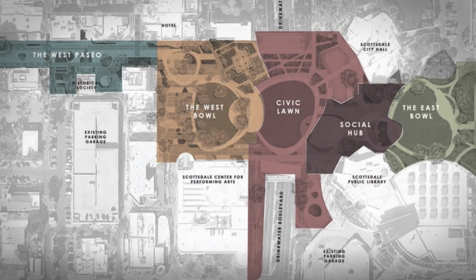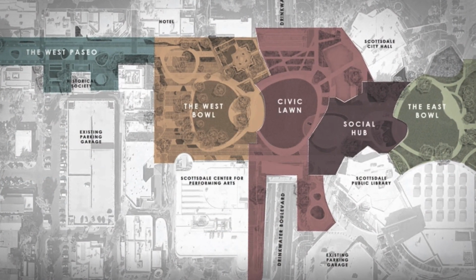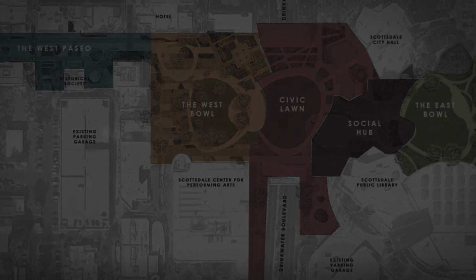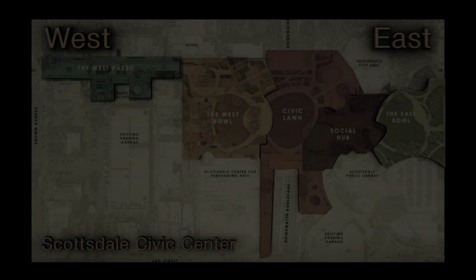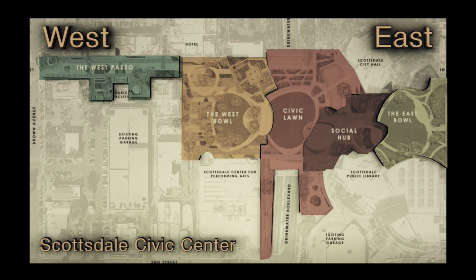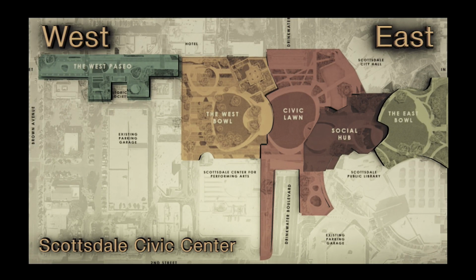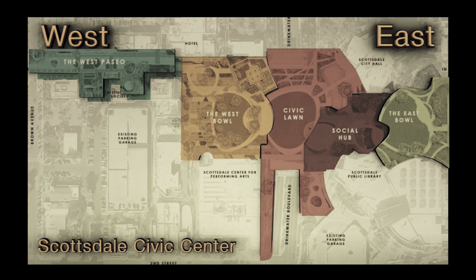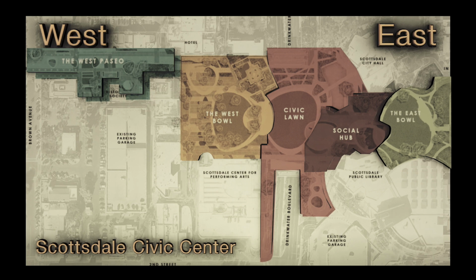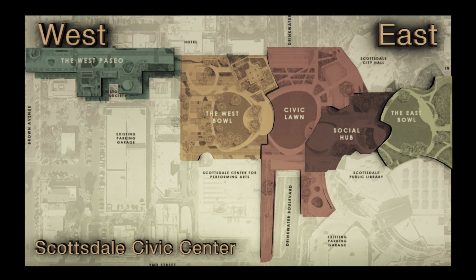Let's now take a look at the 5 event areas the design team singled out. In this graphic, we can see the 5 event areas. Moving from west to east across the Civic Center Mall complex, we start with the West Paseo, the entrance to the mall area off the intersection of Main Street and Brown Avenue.